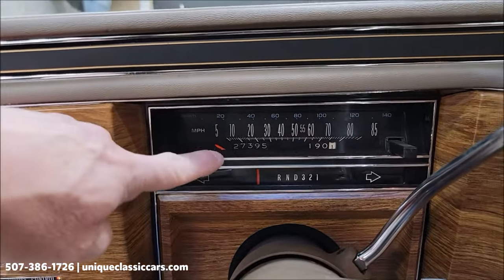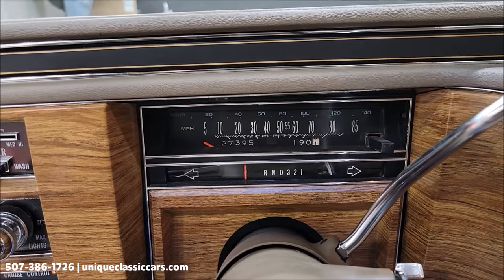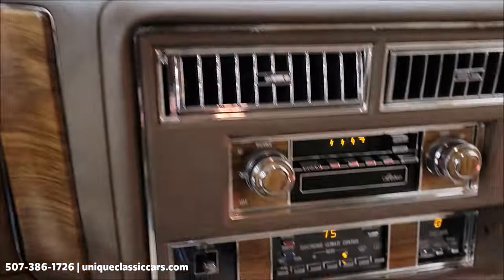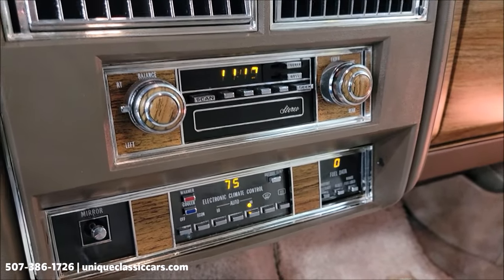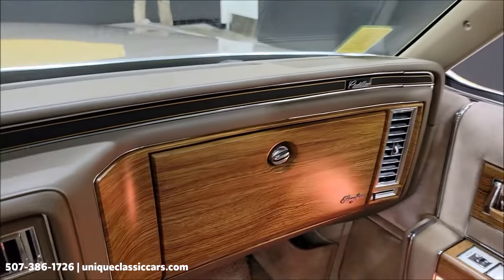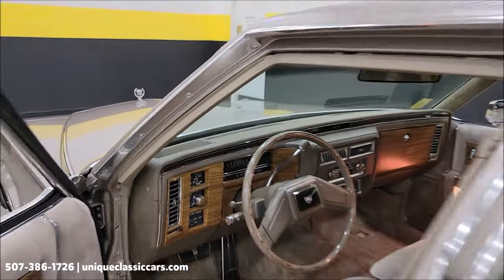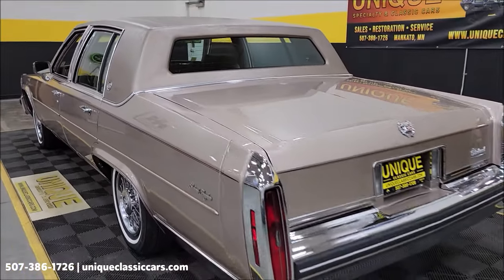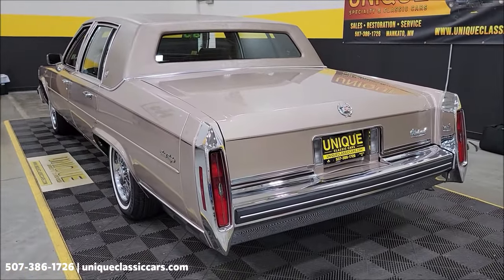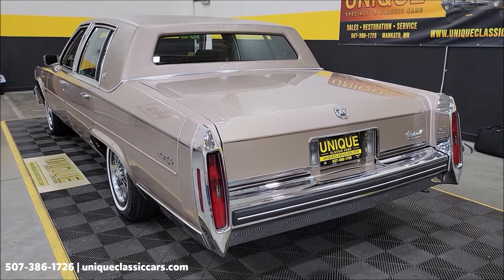There you can see the exact miles, 27,395, and again, those are actual, clean Carfax, no accidents indicated. Electronic climate control, AM, FM. Top of the dash looks good. Tell this car's been stored indoors. Let's start it up and hear it run. Nice and quiet, that's what you'd expect a low mile Cadillac to sound like.